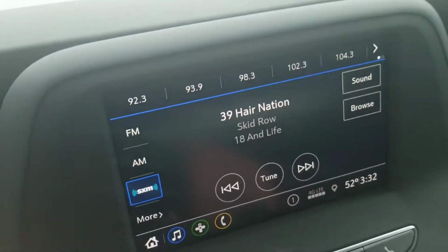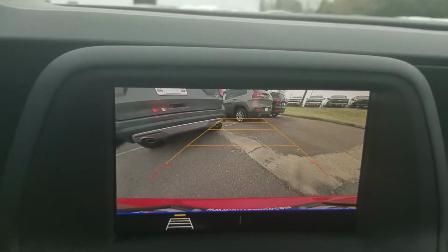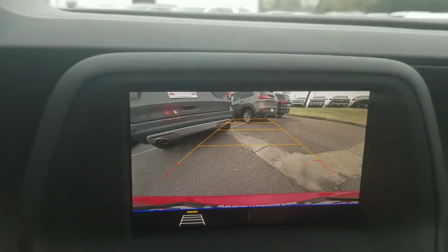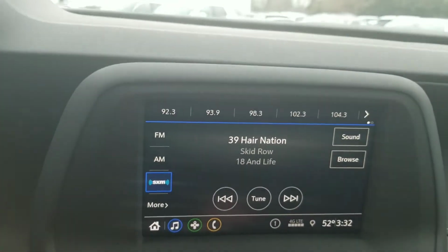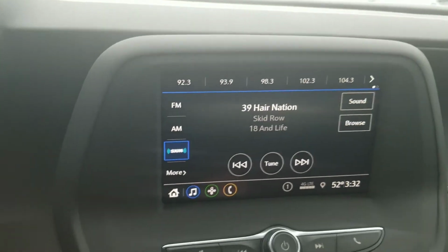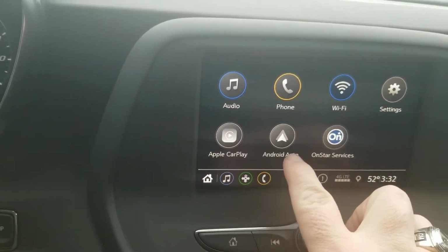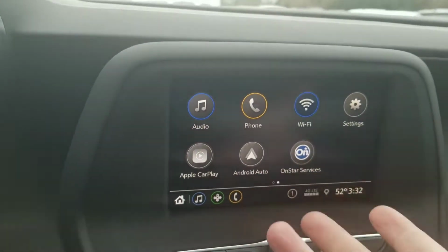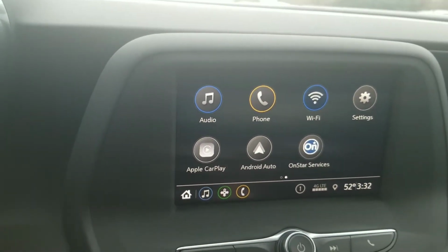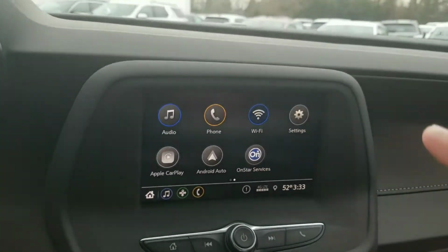Now, of course, it does have the backup camera, like I mentioned. Every new vehicle produced after, let's say, August of last year does have the backup camera. That's standard. LT1 is going to have your AM, FM, Sirius XM radio. Does have Bluetooth, Apple CarPlay, and Android Auto connectivity for your phone. So you can plug your phone in, your maps, calls, contacts, text messages. All the important things you need while you're driving come up to the display.